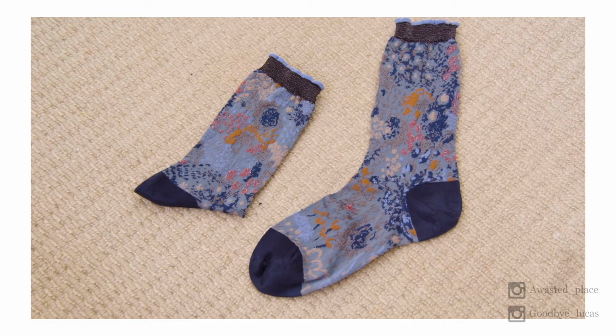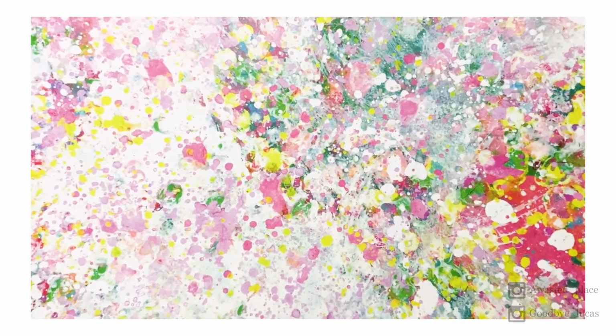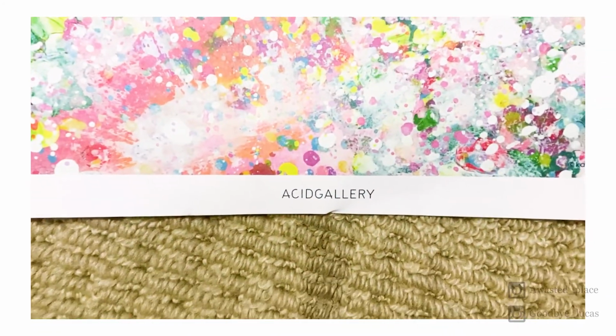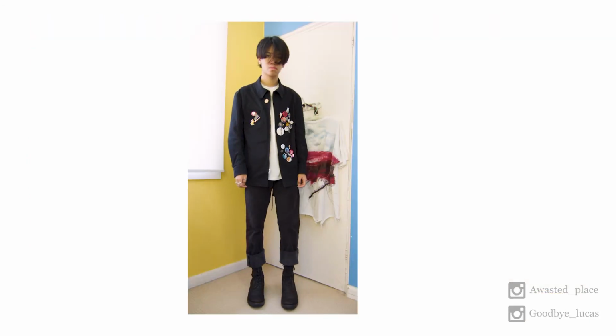But finally, the most important accessory of all, socks, motherfuckers. I actually originally got these as a gift from my sister, but she didn't want them. Don't know why, these socks are super cool. I copped these in the Parco in Shibuya, I believe. These are women's socks, but I forced them on, and I think they look incredible. So they're mine now, motherfucker. And yeah, Acid Gallery. Might have been a pop-up, I don't know, but you can probably check the website on this sheet. So yeah, those are my Japan pickups.